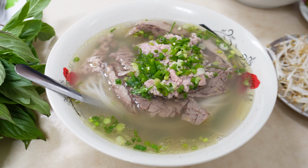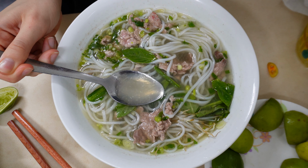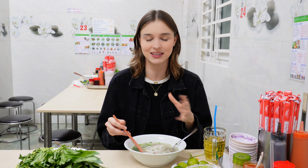This pho is definitely recommended to try, even though the price is a bit higher than a lot of local places. But I feel the broth is impeccable, it is clear, it is flavorful, all the ingredients are fresh, the meat is tasty. So on this one, I would 100% agree with Michelin.